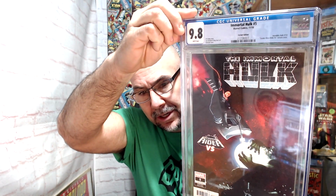Paid less than $100 for this. This is the Immortal Hulk number 5, the variant cover. And this is the Ghost Rider versus Hulk, Incredible Hulk 272. It's a Raza story, but it's the Silver Surfer versus the Thor 4 variant. Love it. Bought the figure to match it, and I got a nice slab stand. So this is a cool display. Under $100, can't beat it. I'm really trying to work on the glare, so I'll work on that.